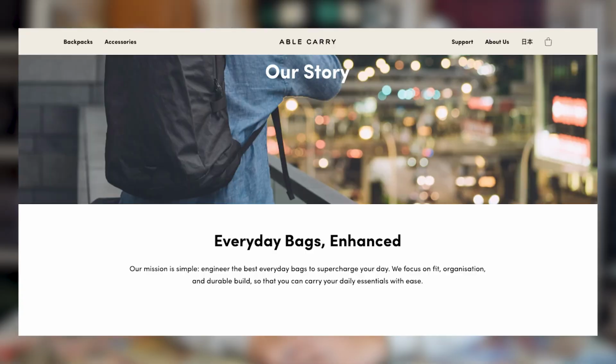The backpacks are from a company called Able Carry. Maybe you've heard of them. They do backpacks, just backpacks, and I love when a company focuses on one thing because that means that they do it well. Their mission is to engineer the best daily bags while focusing on fit, organization, and most importantly, durability. And they also prove it with their 14-day trial and lifetime warranty.